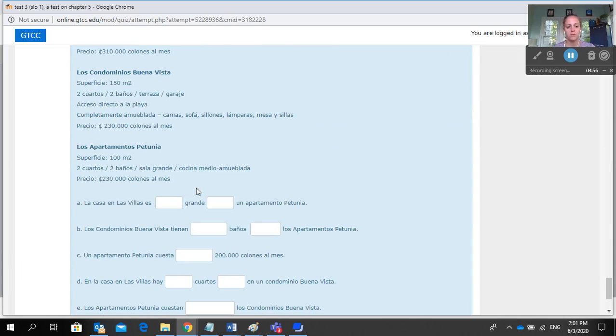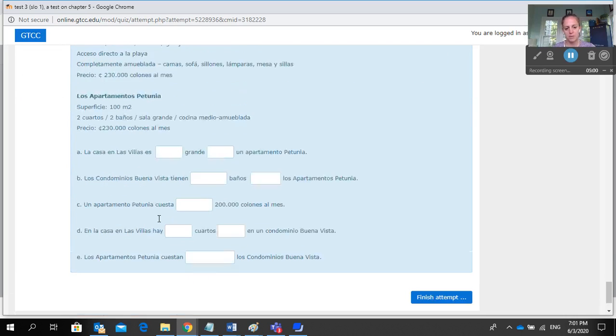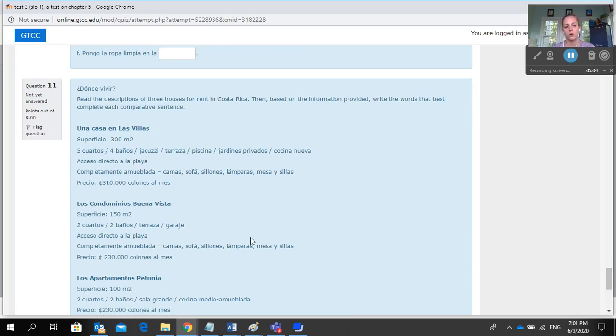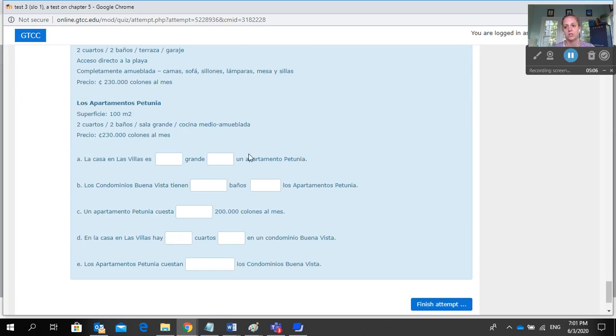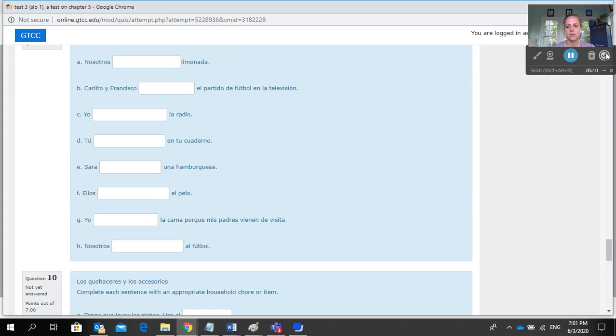Here we're making some comparisons. So you've got 3 different living spaces and part of the comparison has been done for you, you fill in what's missing. And when you're done, you'll hit finish attempt. And that is how you would complete test 3.